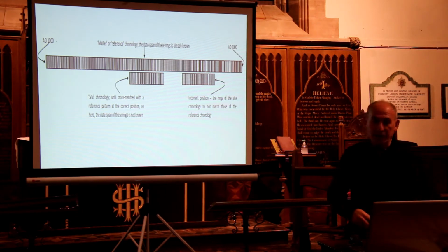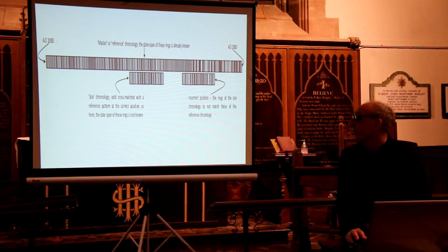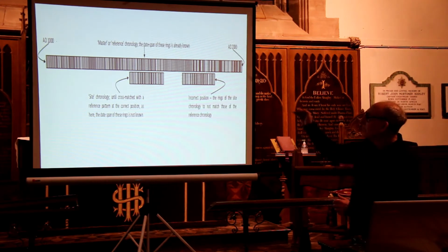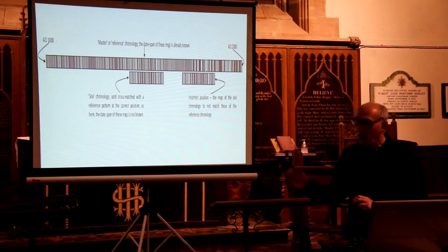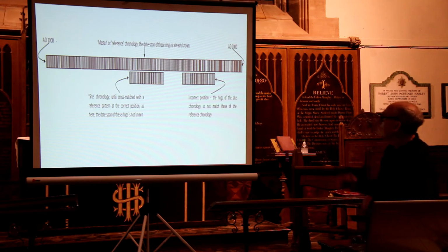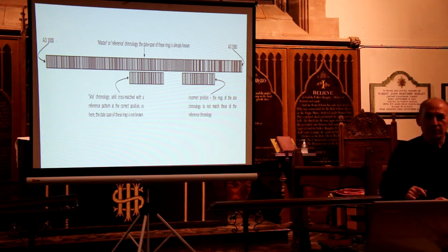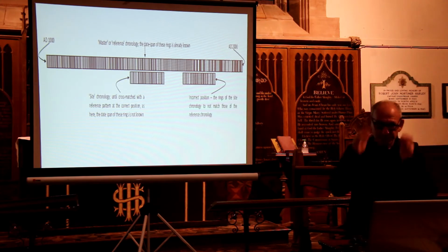Now, in this graphic, what I'm trying to illustrate is how, in the left-hand portion, the patterns of our barcode match each other, but in the right-hand side, at an incorrect position, the patterns do not match. And this is what we're trying to avoid. We're trying to avoid mismatches and get only matches.